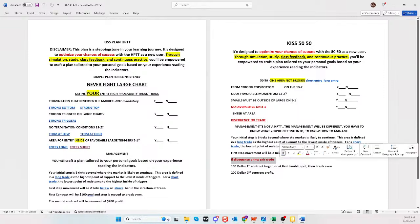So as you move into the 50-50 trade, ladies and gentlemen, and everyone in this room is going to take them, divergence is your first giant red flag to avoid the trade. And then you'll craft a plan tailored to your personal goals based on your experience reading the indicators. This may change. But for the 50-50, this is designed to optimize your chances of success.